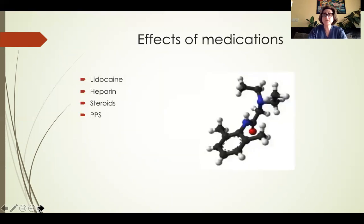These are known effects of some medications used for intravesical therapy. Lidocaine causes anesthetic effect. Heparin enhances the GAG layer that lines the bladder. Steroids cause anti-inflammatory effect, and pentosan polysulfate reduces permeability of the bladder mucosa to toxic urine components.